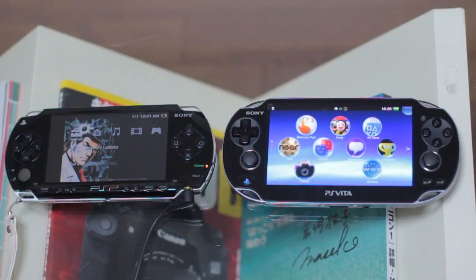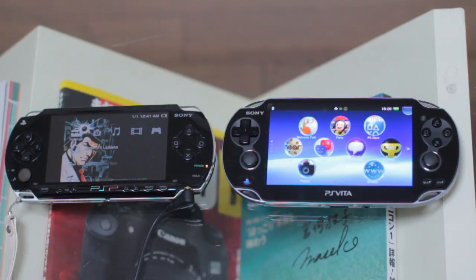My final verdict for a score for the PlayStation Vita, I'm going to give it a 9 out of 10. And I am going to say that this is the best handheld ever made.